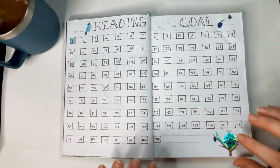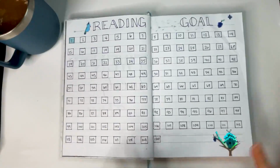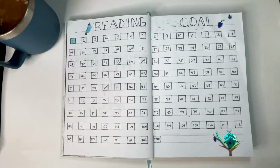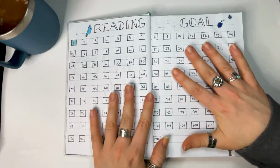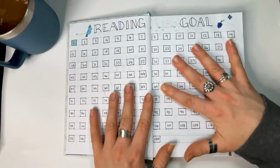I decided to do one of these reading goal pages this year because I thought maybe getting to color in the books would help me feel even more successful. We'll see if that works. This was a pain in the ass to do because I am such a perfectionist and I wanted the boxes to be as equal as possible. They definitely aren't, and it kind of drives me crazy to look at it sometimes, but we're not going to talk about that.